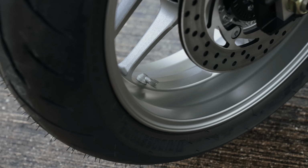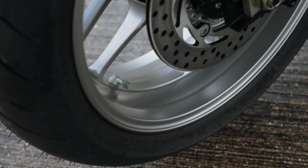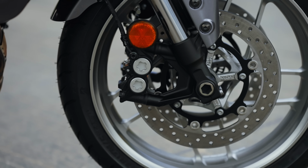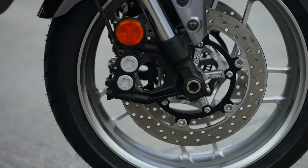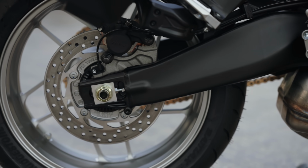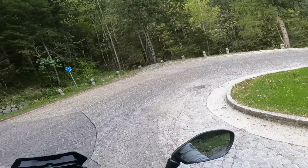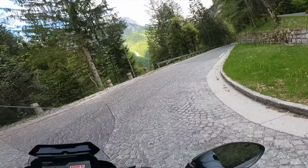They've also made the wheels lighter, so using their spin forged technology, you've got lighter weight 17-inch wheels complemented by bespoke Bridgestone T32 sports touring tyres, which I did test today across cobbled down hairpin sections, and as grippy as you like. Actually really happy with them.